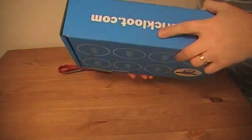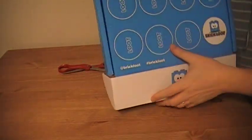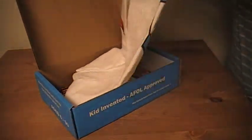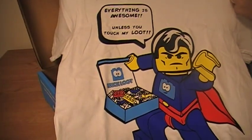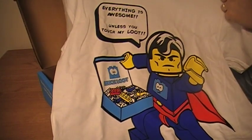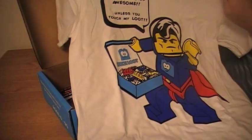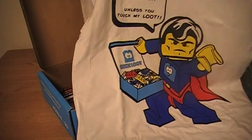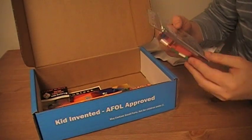First thing I noticed with this box is it's for ages 9 to 99, which is really appropriate when it comes to Lego and brick systems. First up, we have a t-shirt. So we've got this cool Brick Loot, I'm going to guess exclusive t-shirt, you're not going to find it in other places. Nice item, not sure it will fit me, maybe it'll just fit me, but it's got a Brick Loot superhero, everything is awesome unless you touch my loot. Kind of a cool item, digging it, nice to see.